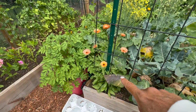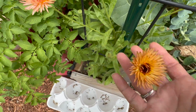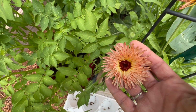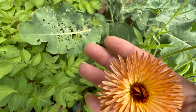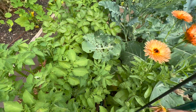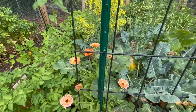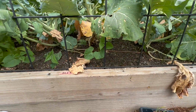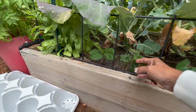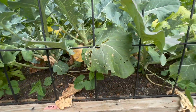I have some calendula blooming here, which is really lovely. Isn't that pretty? I forget the name of this variety, but if I can look it up, I will. This was a volunteer. I did not plant this year, so it overwintered. I did have some there last year. I also have some pole beans that are kind of too shaded right here. But once I take the broccoli out, hopefully they'll take off.